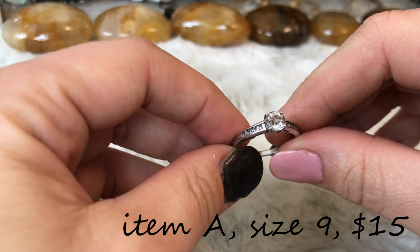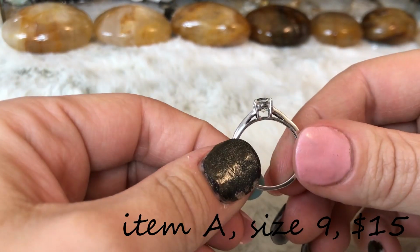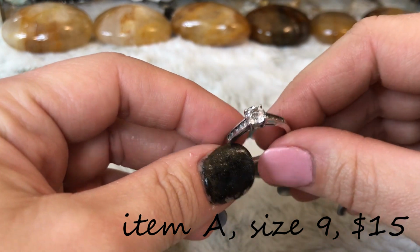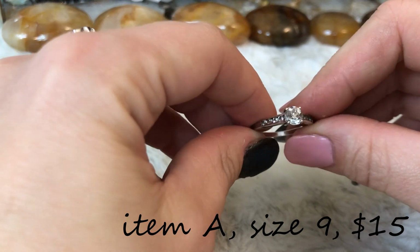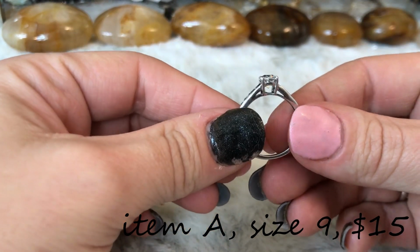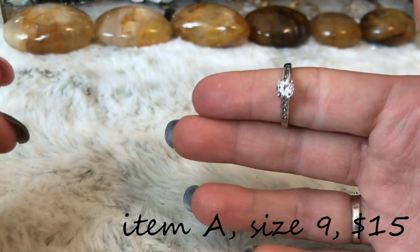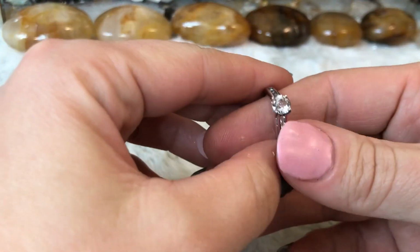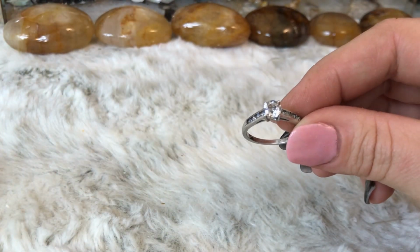Oh, and this is also a good time for me to mention that I do guarantee all of my silver. So if you get something and find that it's not silver, I can do a refund for you. That's fine. I'll just need the original item back and I'm happy to refund, but I do test everything, so you should not be surprised. But anywho, all right, so $15. This is A, size 9. There we go, that's the first one.